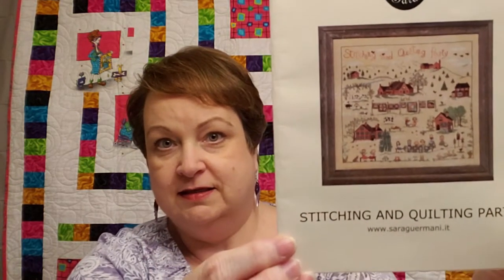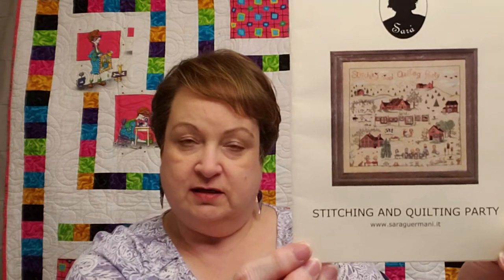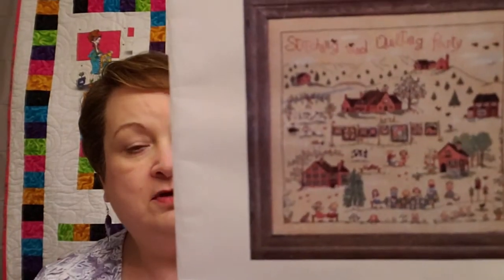So besides that, I decided at StitchCon to start this. You may recall from video number 5, I was agonizing over what to stitch on, what to start, what to do. It turned out I had very little time, or I took very little time for actual stitching. But this is cute. So I did start it.